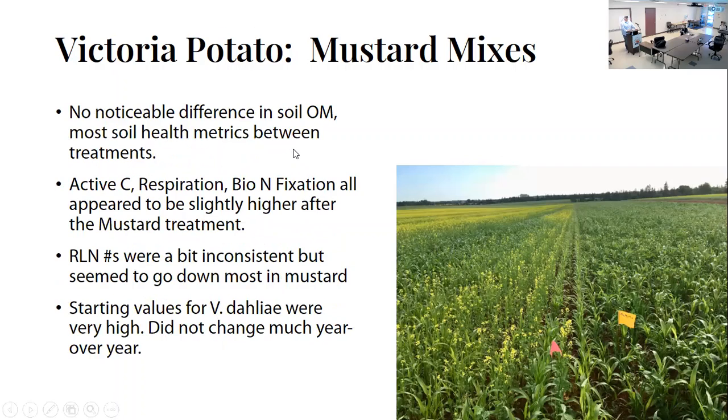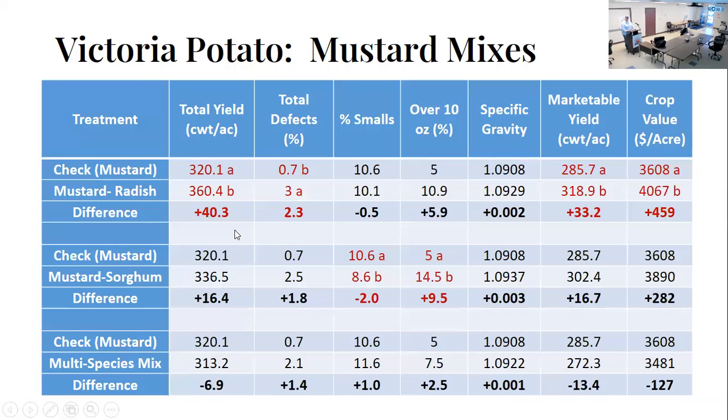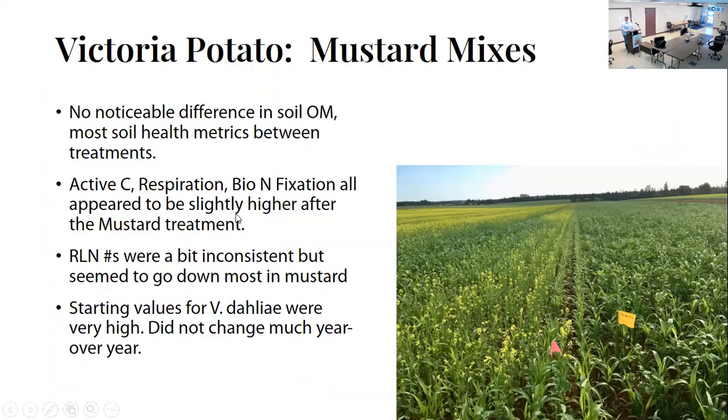Again, there was no real difference in soil organic matter or most soil health metrics between the treatments, although we did see a bit higher active carbon respiration and biological nitrogen fixation under the mustard treatment. That may indicate that under straight mustard, it is invigorating or boosting the microbial community a bit. Not 100% sure about that by any means. This is 1 year's trial, and these numbers were not massively different, so maybe it's just random information, but it's something we'll keep looking at in future years as we have mustard in treatments.